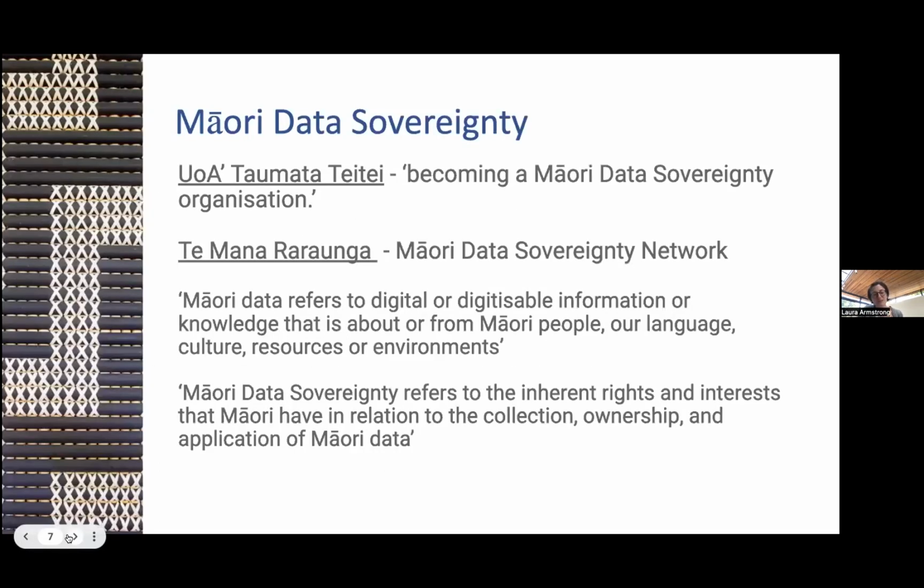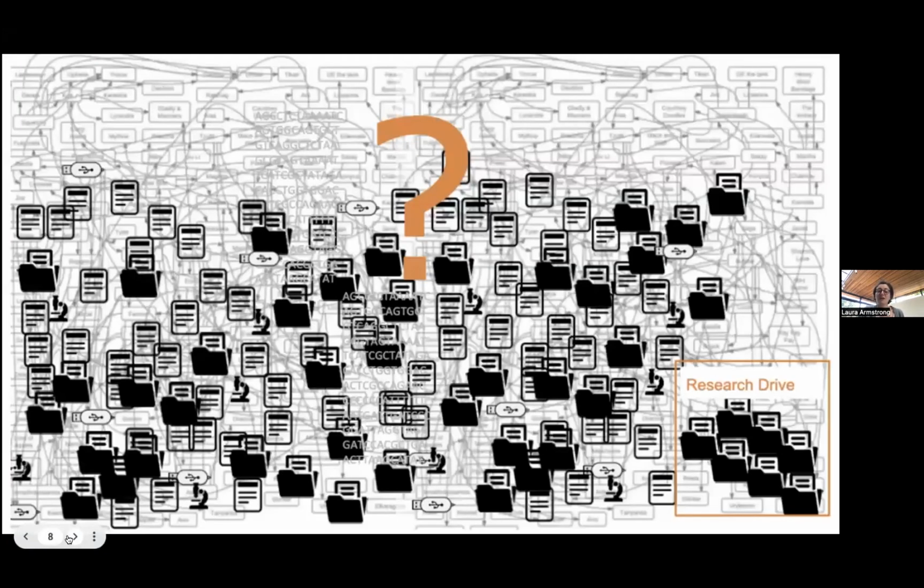You'll see here from the definition of Māori data, it is very broad. Within the University of Auckland, we do not argue or debate that very broad definition. We have accepted it as is. So moving from the sorts of conversations we've had with researchers over the last 5 or so years, we still find that people are kind of messy with their data.